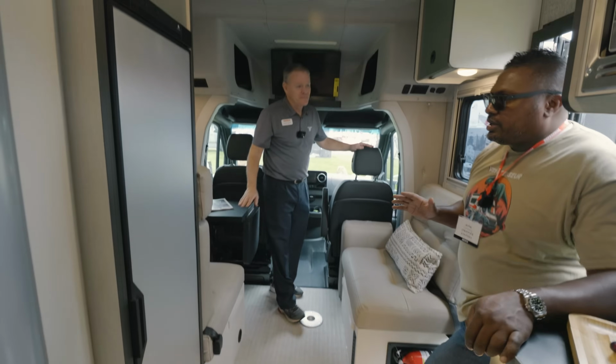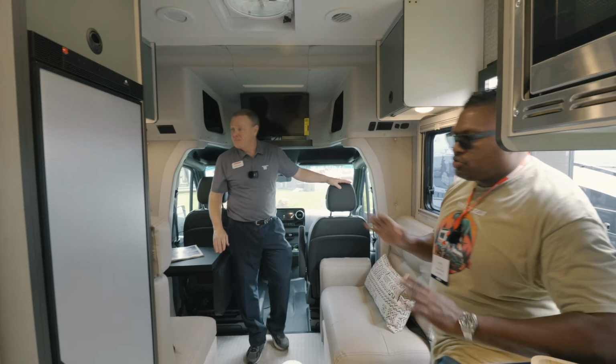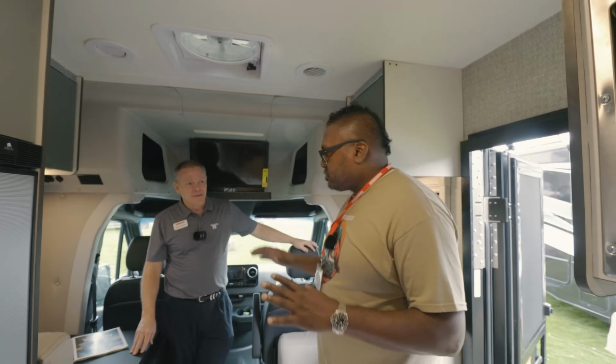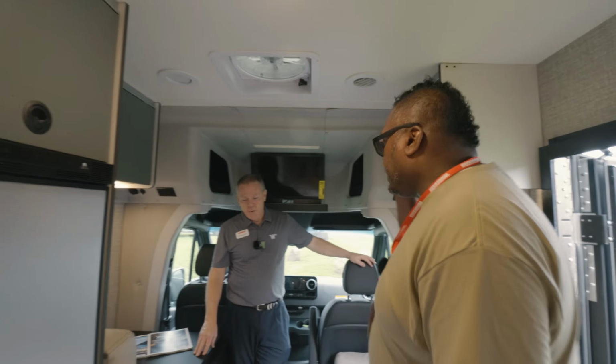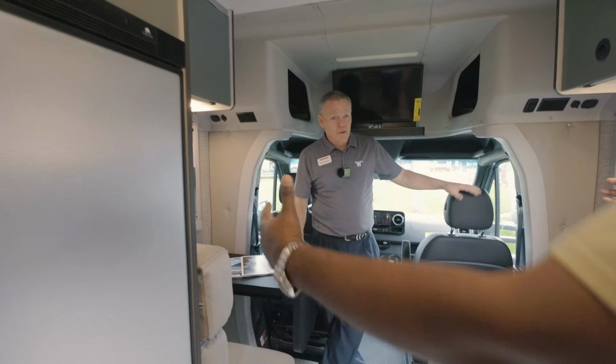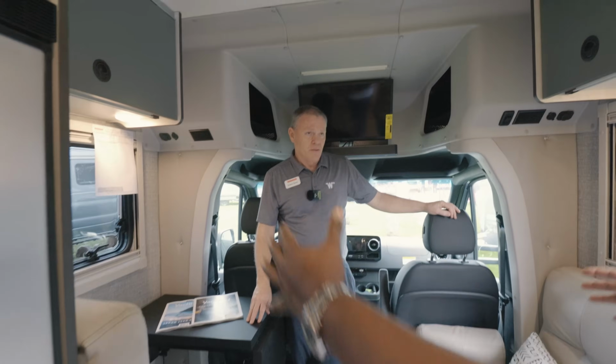It's always weird to translate on video to people the sense of space or extra room, but you really do feel it when you get into this, I think. Remember we were in there and the two seats, and it was just right up here. It's almost like you have a little living area.